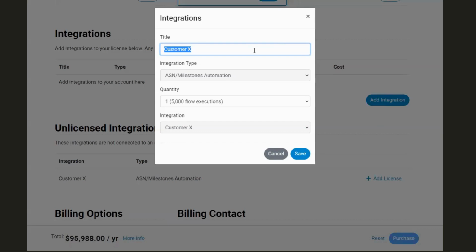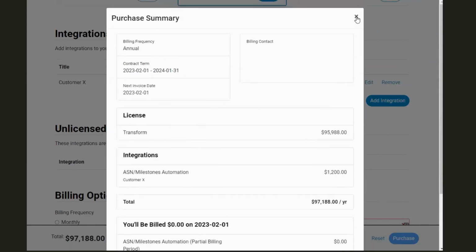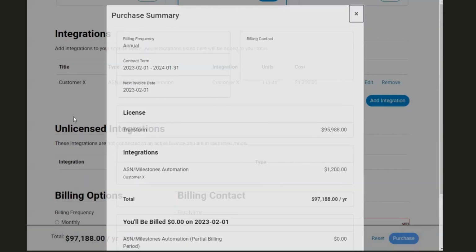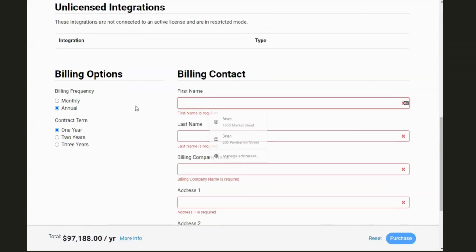And if you use the print function, which I can't really show you on the screen here, the page actually is set so that it will print. So if you need to email this to somebody for authorization, everything you do on here gets saved in real time, but doesn't affect your bill yet. So you can do this, you can print this, you can send this information off to somebody. I can enter my billing frequency that I'd prefer and my contact information. And then once that's done, I'm able to hit this purchase button.